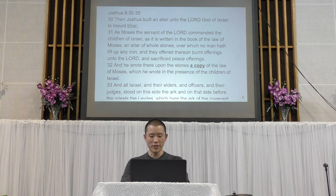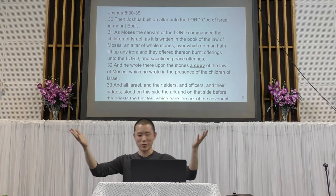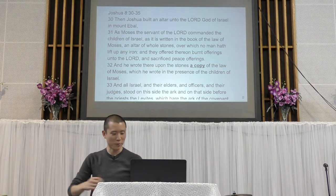"And he wrote there upon the stones a copy of the law of Moses, which he wrote in the presence of the children of Israel." So I don't think they're there just watching him write all five books of the law of Moses. I just think he did it in a public place where everyone knew he was there. He wasn't doing it in hiding. But on this altar of whole stones, he's actually copying out a copy of the law of Moses.